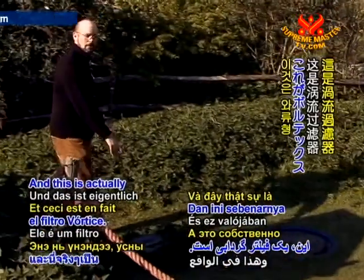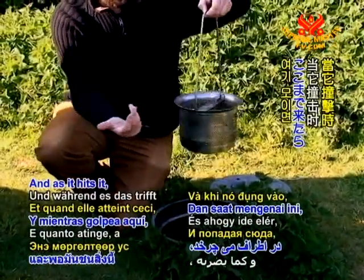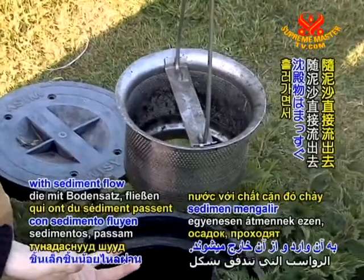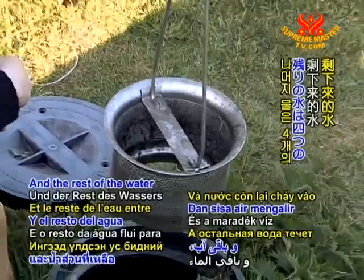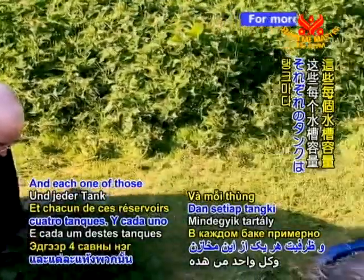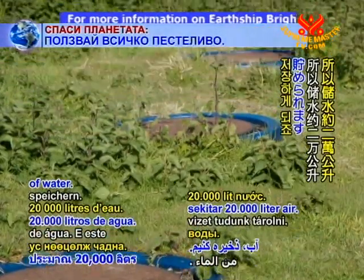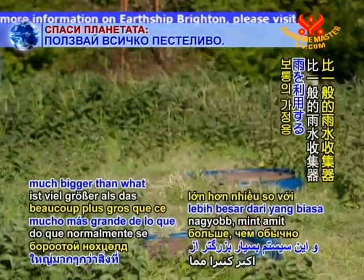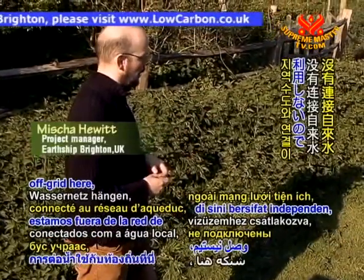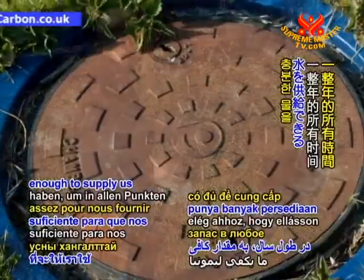And this is actually a vortex filter. The water flows through and it hits this. And as it hits it, the water flows round, and the heavier bits of the water, those with sediment in, just flow straight through and out, and the rest of the water flows into our four tanks. Each one of those tanks is about 5,000 litres in capacity, so we can store about 20,000 litres of water. This system is much bigger than what you would usually find in a domestic rainwater harvesting situation. But because we're off-grid here, this is the only water that we have, so it's really important that we have enough to supply us at all points during the year.